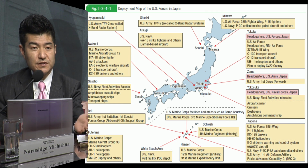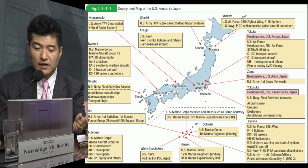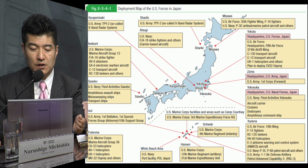There were successes, and there are challenges. During the Cold War, the US planners were concerned that Japan might become neutralized in case of war. The US government clearly indicated these concerns.